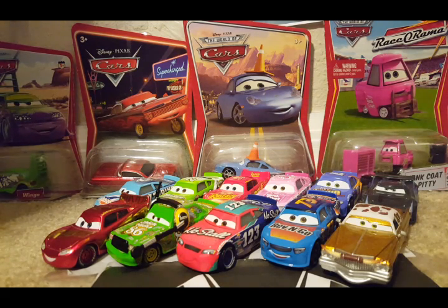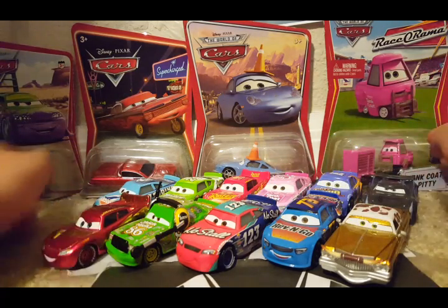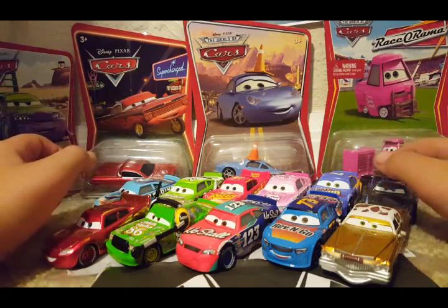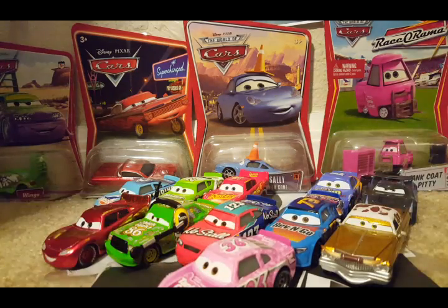But I don't really want to worry about that and want to start reviewing all these guys. And like I said, I'll save these 4 right here for last and go over the ones that I already reviewed and will review and do a brief overview of them. So let's start with Red Meeker right here.